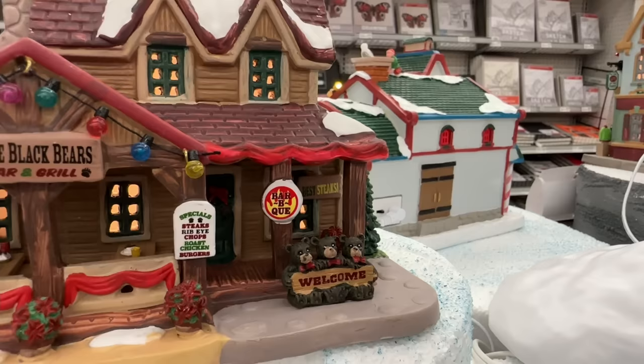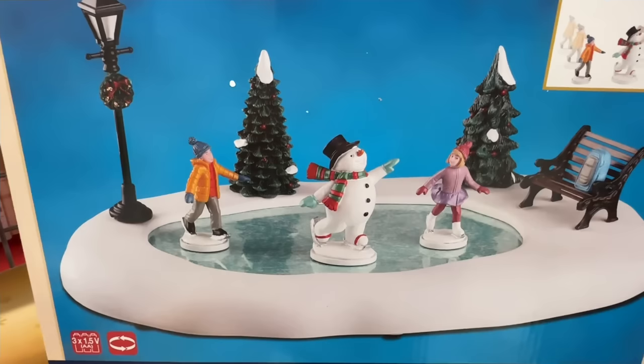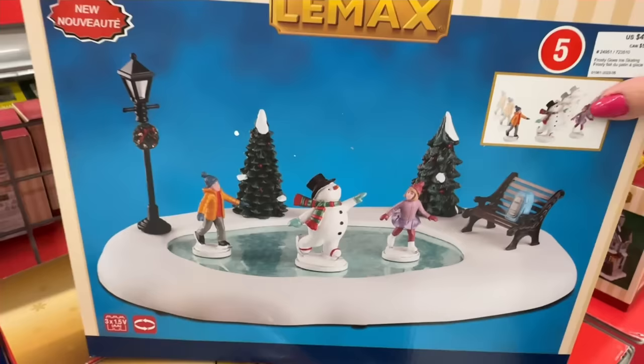Now the next item is not on display. It's supposed to go right there, but they do have the box. Frosty Goes Ice Skating for $50. There he is. So they're just gonna travel around in there. There's magnets underneath that fake ice. So a lot of movement involved in that. Should look pretty good.